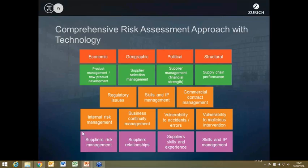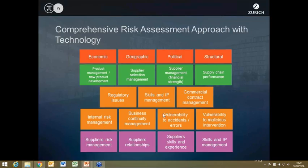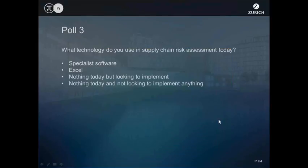Let's have a look at the results. We're at 68% of you responding there. Just shy of half of you use Excel today, coming in at 44%, followed at 26% by you using specialist software. 19% say you don't use anything today but are looking to implement, and the minority, 11%, say you don't use anything today and are not looking to implement anything. Your minds may change over the course of the next 15 to 20 minutes when we have a look at some very exciting technology. So I'd now like to hand over to Andy White.